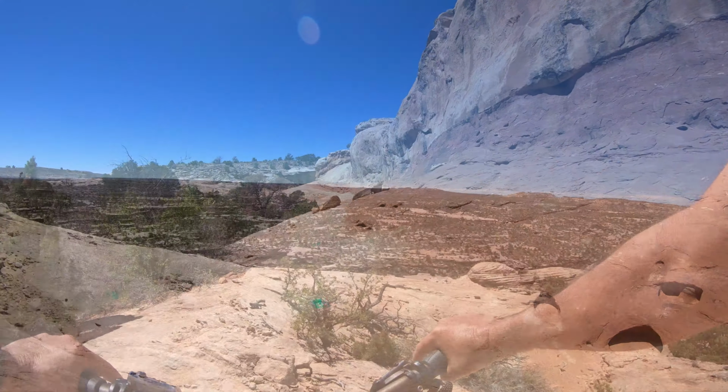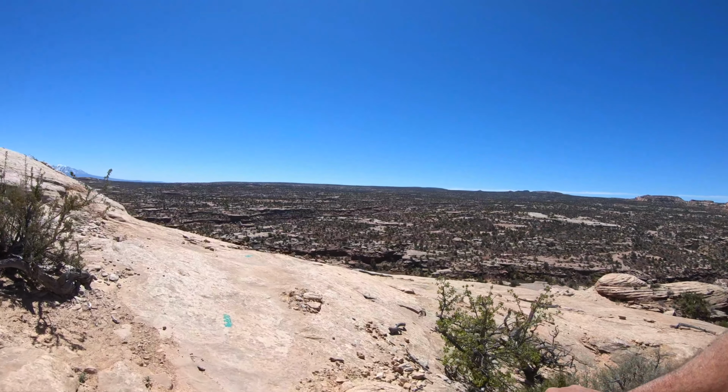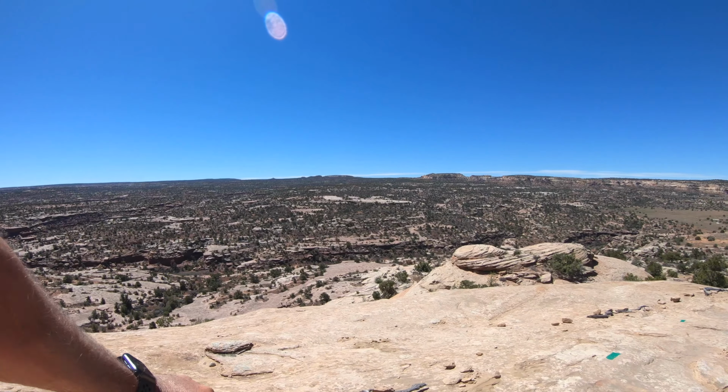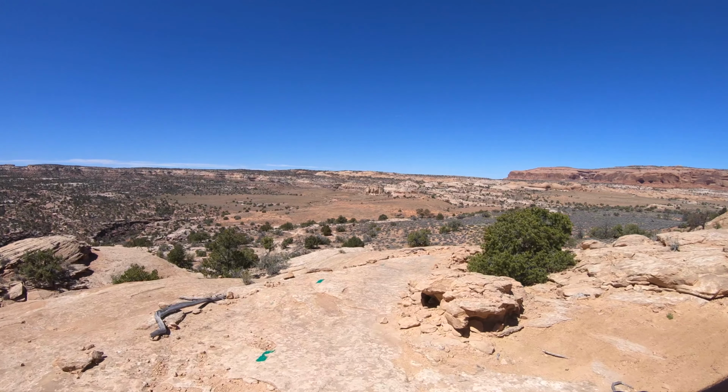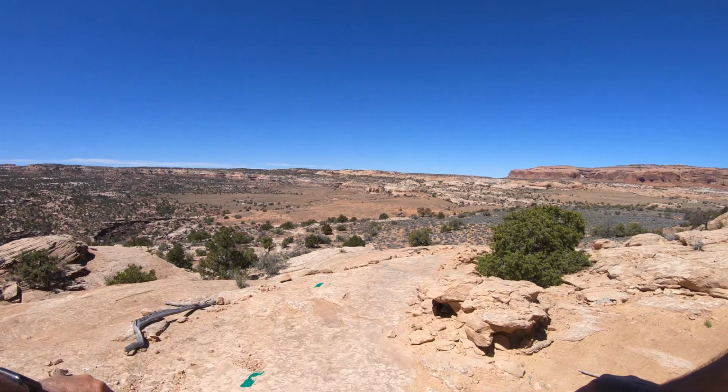On the north end of Rocky Tops is a really fun switchback series with a lot of slick rock, and also some crumbly, ledgy stuff. Of course, this is Moab. I'll take you on the rest of the switchbacks and the technical drop at the bottom in the full Navajo Rocks video.